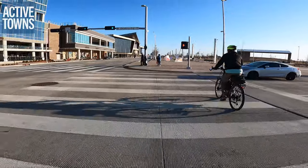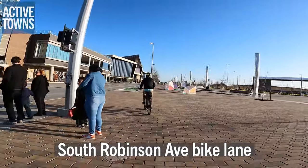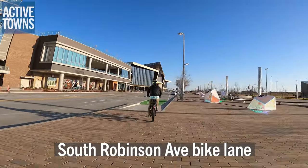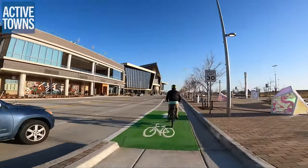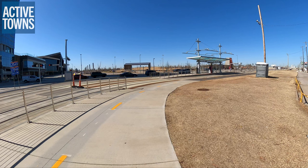Now we're transitioning southbound onto South Robinson Avenue. So that's name change number two and our third name for this particular street. Alrighty, that's done. So let's hit the pause button once again. Since we're now set up on the south side of Oklahoma City Boulevard and Robinson Avenue intersection, let's go back to our comfortable pathway at the transit station and see where that takes us.